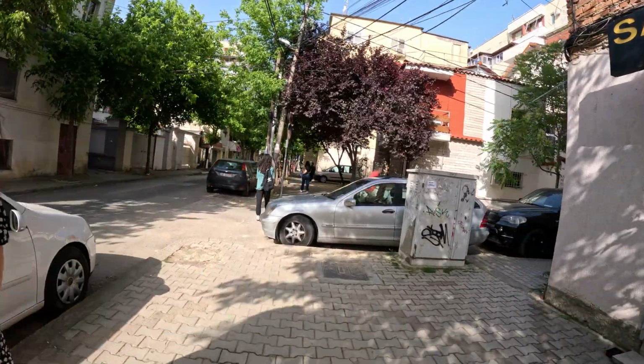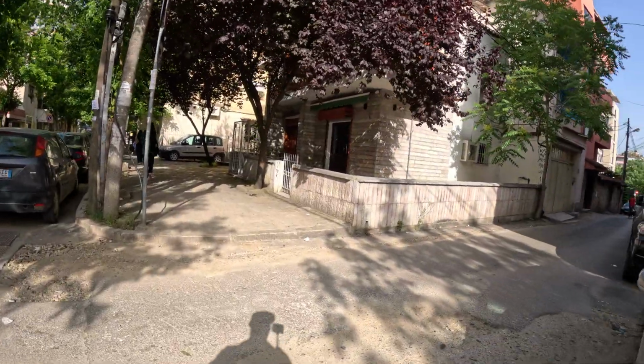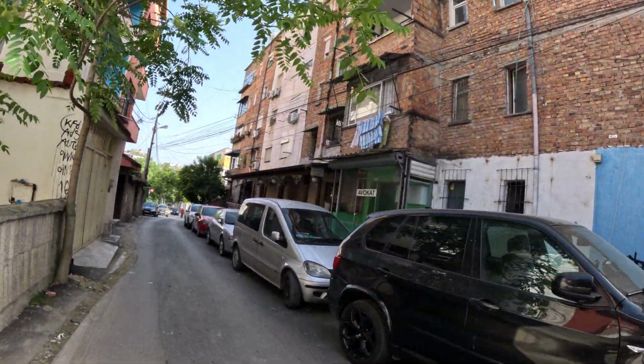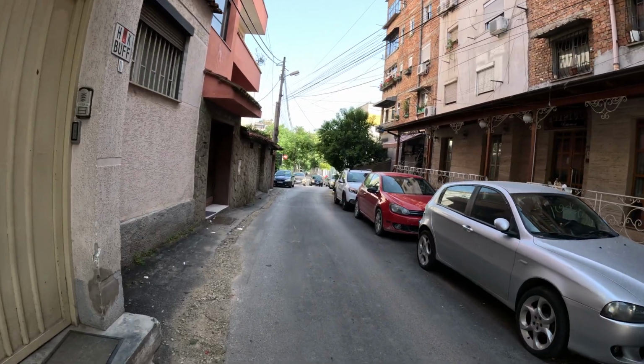I think it's built in like 1800s. The Ottoman Empire. I might be wrong on the years, but it is definitely an Ottoman Empire bridge. So you can see everyone hangs their clothes out to dry. They don't believe in dryers over here. They think, you know, it kind of makes sense. Like, why are you wasting your money on a dryer? Just hang them outside.